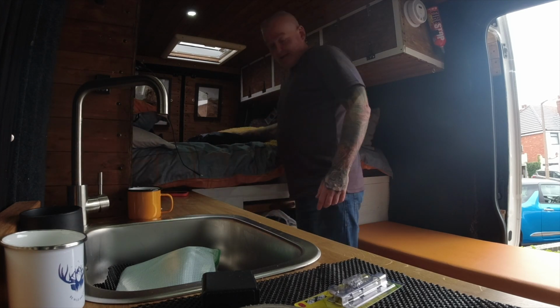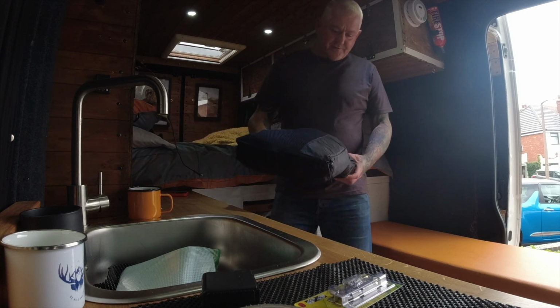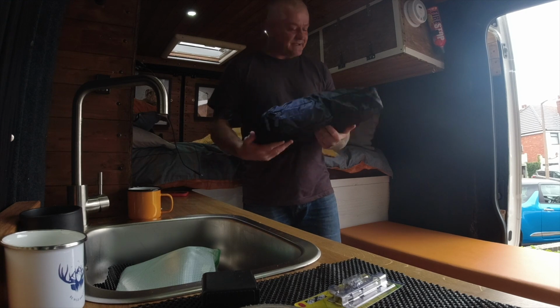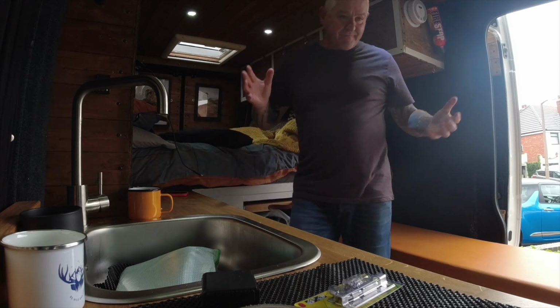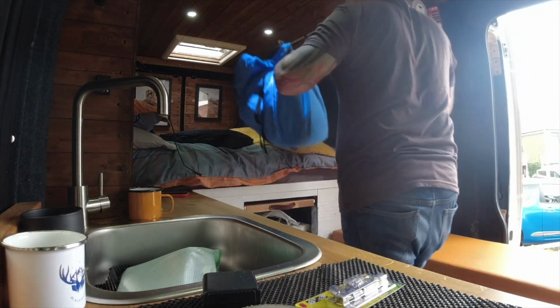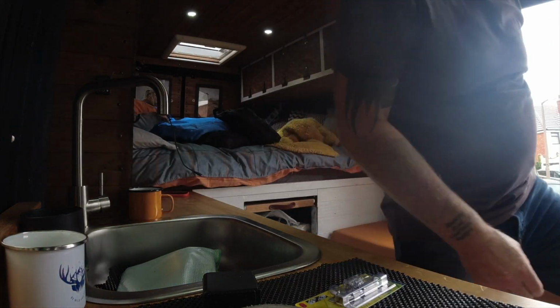So what I'm doing at the moment, I've bought all my clothes, I put all my clothes in these storage bag things, so t-shirts, socks, everything's in a different storage bag now. Or in here.